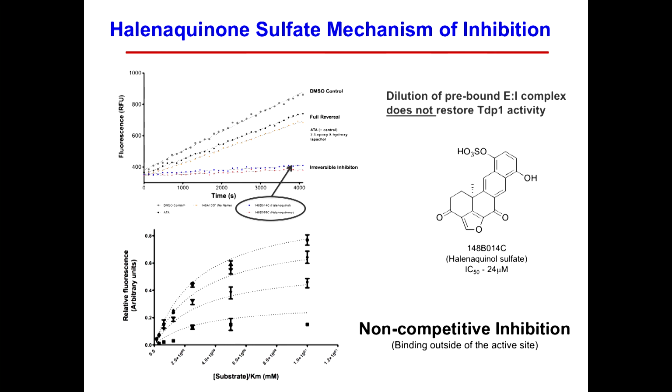And what you can see here from the lower graph on the left-hand side is classic Michaelis-Menten kinetics indicating non-competitive inhibition for halenaquinone sulfate, indicating that it's binding somewhere other than the substrate binding site. And that's important because that means we might be able to identify new biochemistry and new biology about this protein and find some new site that drugs could be able to inhibit.